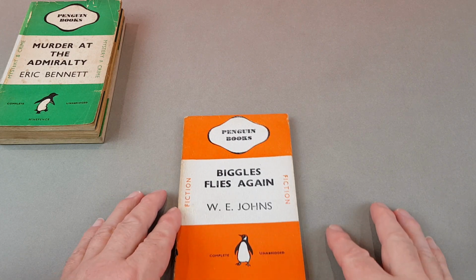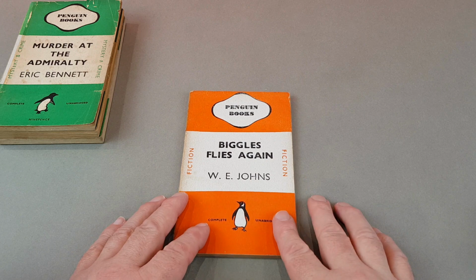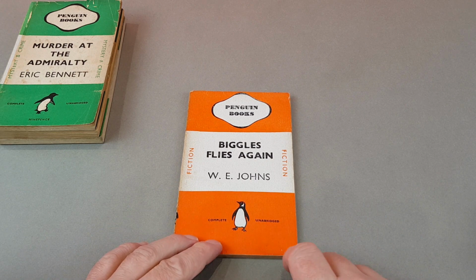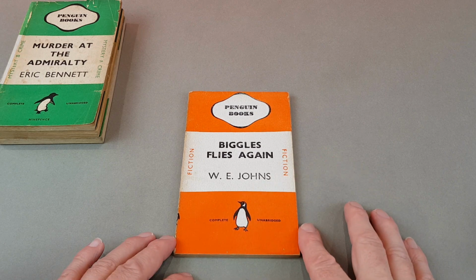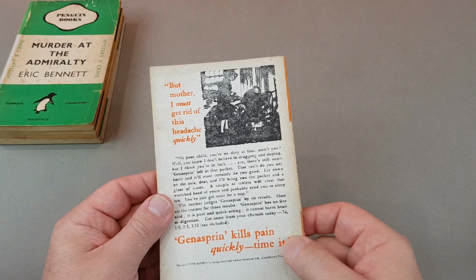Next then, quite a famous one, but not the most valuable. So here we are, it's W.E. Johns, and it's Biggles Flies again. So this was Penguin number 348. So this is the only other sort of orange fiction title we'll see today. And this is notoriously expensive because it's a Biggles book, and there's lots of collectors of W.E. Johns and Biggles titles. It's also incredibly thin. It was published during the war.